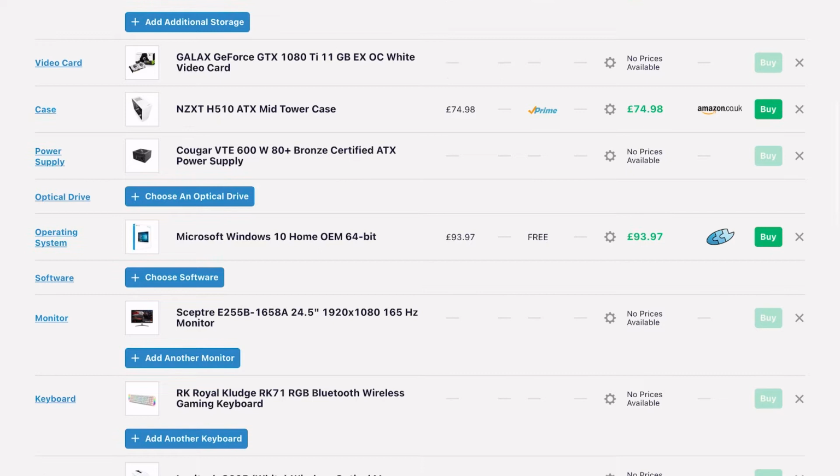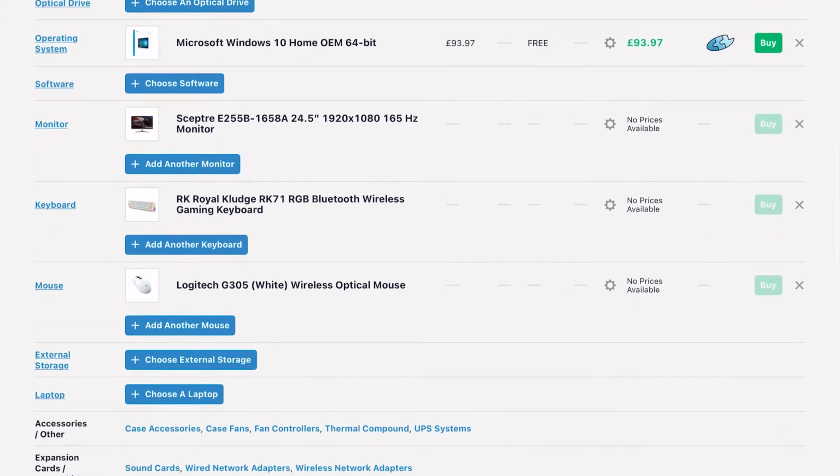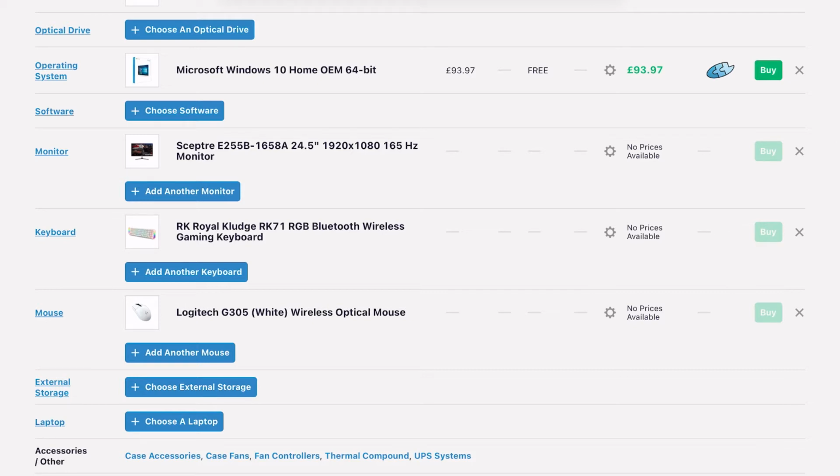I'll get it off somewhere else. For monitor, I'm going with the 165Hz 24.5-inch E255B-1658A, which is 16:9 aspect ratio. For keyboard, I'm either going with RK71 or RK61. And for mouse, I'm going for either a Model O wireless or a G305, both in white wireless. I'm trying to go with a very minimalistic setup, but still has some character. So not minimalistic, clean, so like not many wires.